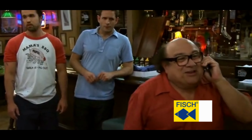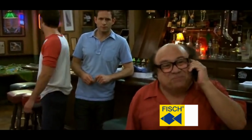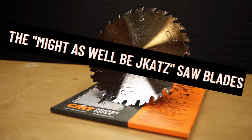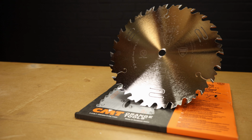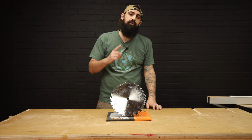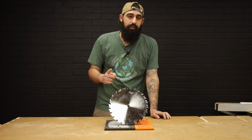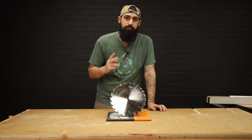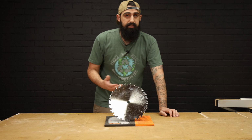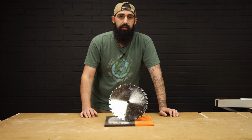Ah, so you come crawling back, you cheap sack of... Number 5 is the might-as-well-be J-Katz's saw blade. If you're anything like me, your first table saw blade came from one of two places. One, with your saw, or two, from the big box store down the road. And while that blade might be acceptable, it is definitely not the best.